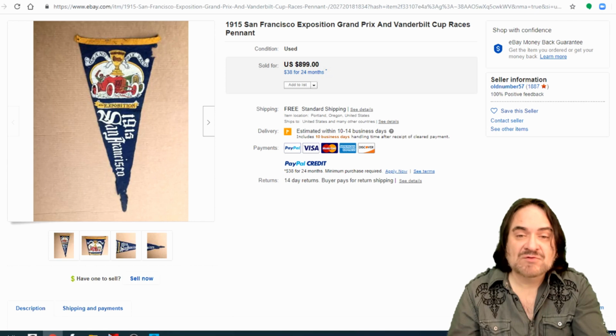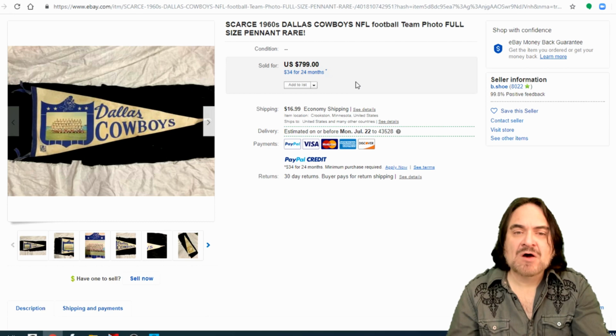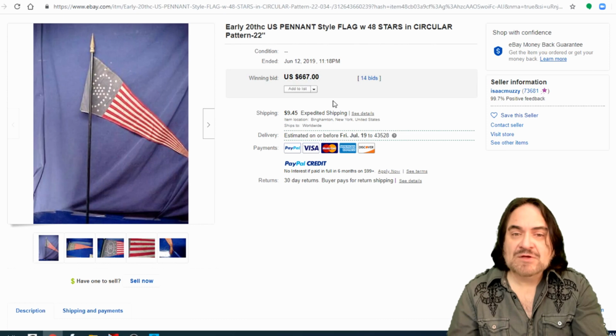Now here's one for the Dallas Cowboys, another good example from the 60s, almost $800 on this one. So the age on these isn't always the issue. Chicago Bulls ones can still go for hundreds of dollars, newer ones even.